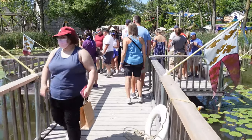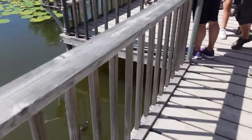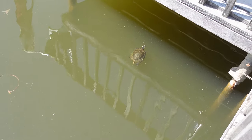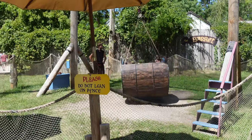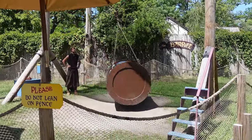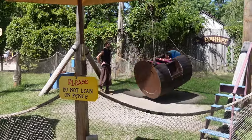The bridge is kind of rickety. Yeah, right here, look. That would hurt me. You want to try and grab one? That would hurt me, bud. Well, they said so. They are, right? There's a barrel. That's pretty dizzying.